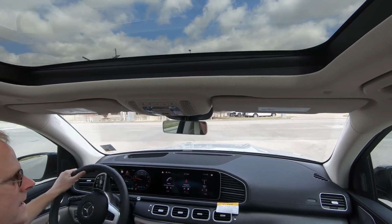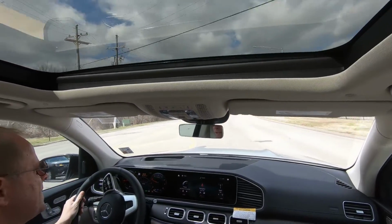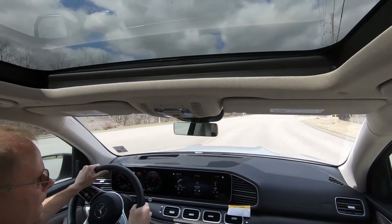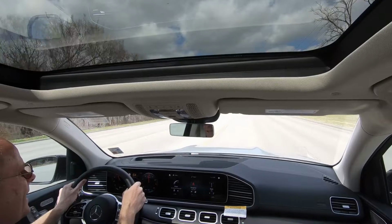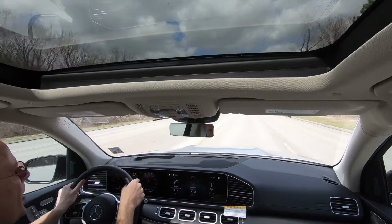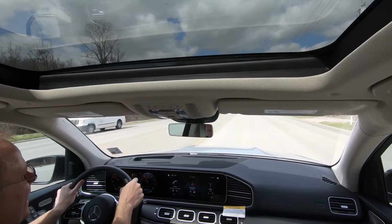And so let's get out here and just do a quick little acceleration test. We got a little more room if you ever want to step on it. Hopefully you can pick that up off of my lapel mic nicely as far as the exhaust note goes. Not as deep and throaty as, like I say, the AMG models, but it's not lacking in that area either.